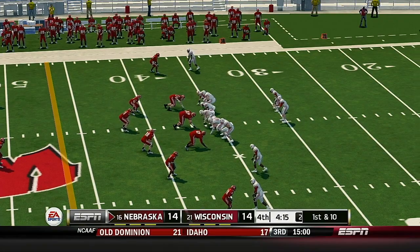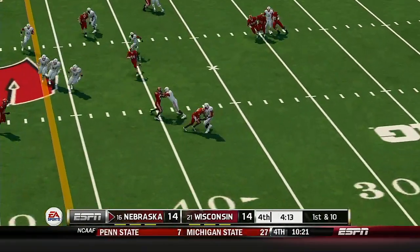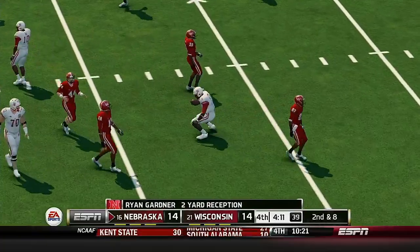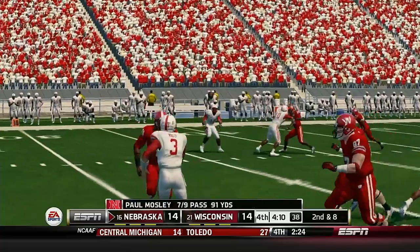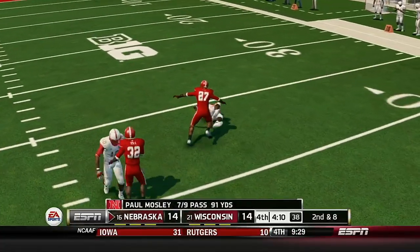Throws it in a hurry. And they pick up 2 yards. Once the wide receiver made the catch, he just kind of ran out of real estate. There was nowhere for him to go.